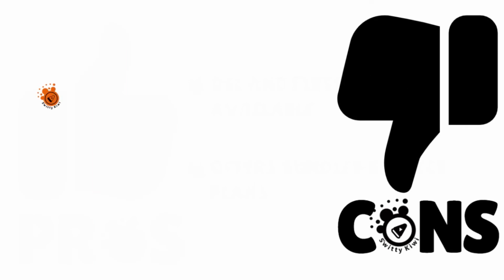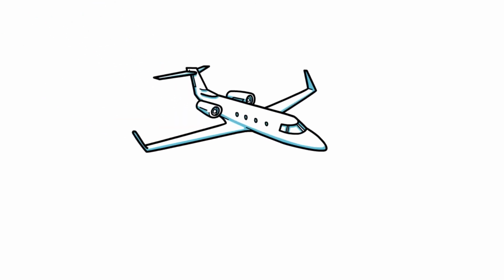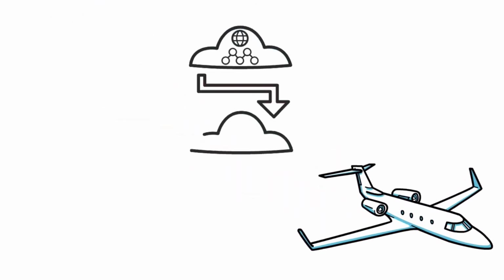What are the cons here? You have a data cap at 1 terabyte, and Wi-Fi hotspots are not supported. One thing we want to say here is that CenturyLink supports cloud-based computing, which is ideal for companies that have remote workers or those who travel a lot. So information is stored in the cloud to save space and for retrieval from anywhere there is an internet connection.